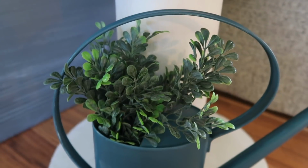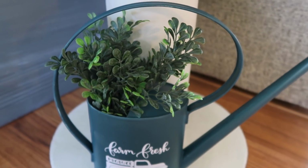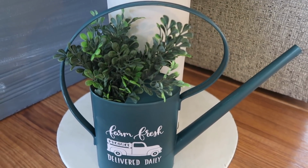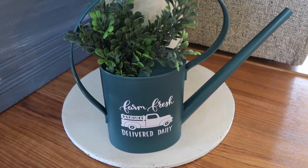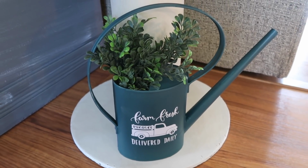This was such a cute, easy project to do. I'm absolutely in love with this one. I did also seal it with a satin coat from Dixie Belle as well, so the vinyl went on perfect without taking the paint off.